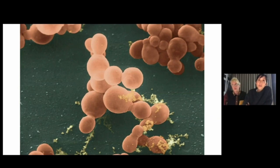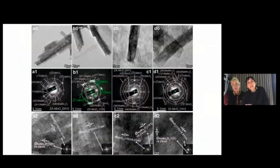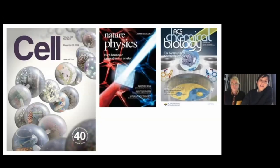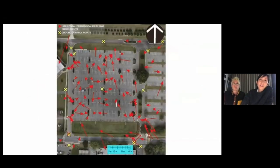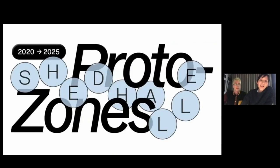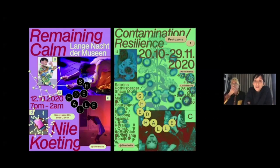We started looking at visualization of scientific research because we really liked the way it annotates and describes images and visuals. It's kind of funny because it's dry and fun at the same time, and we like that. Philip came up with a great name for these group exhibitions. They call them protozonas, relating to prototypes and microorganisms. Funnily enough, their first exhibition, which is coming soon, was called Contamination Resilience, and they came up with that name before the pandemic landed.